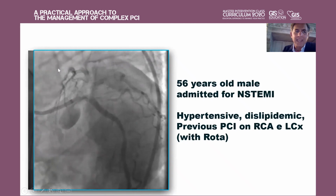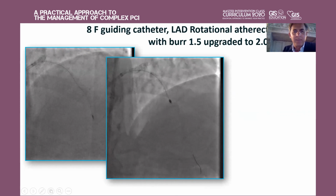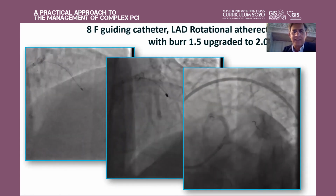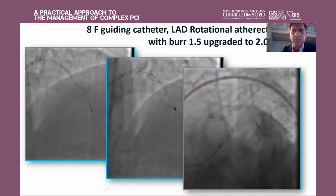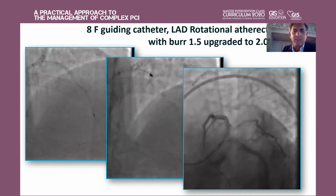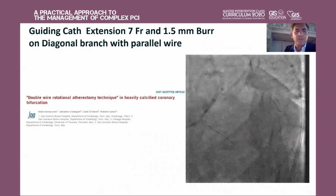So we start with 8 French guiding catheter. We perform rotational atherectomy with 1.5 and 2 millimeter Burr in the LAD. This is the 2 millimeter Burr. And we decide to stent the LAD, but not the bifurcation, because we need to treat the diagonal. In this situation, this is the paper we published on a urine intervention.